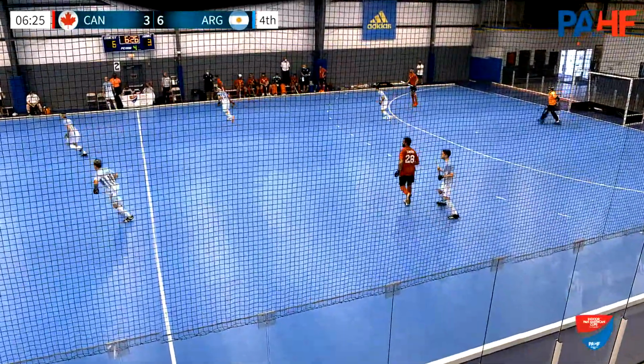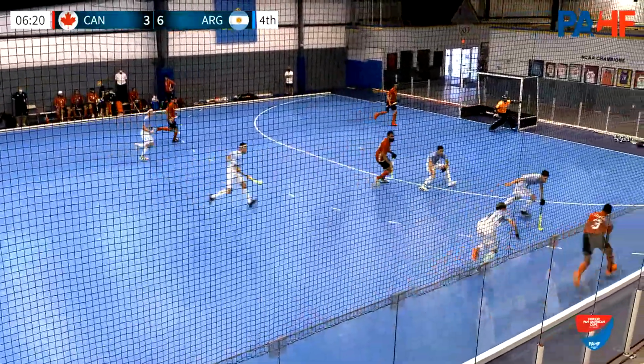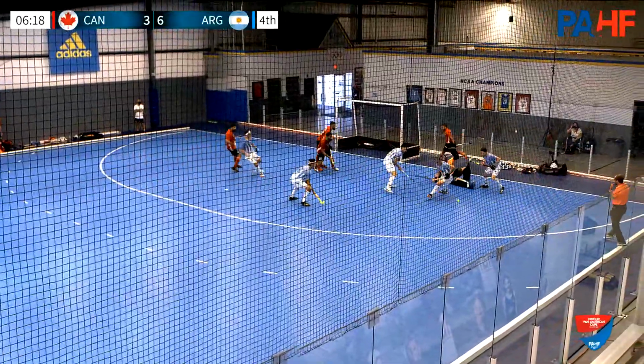in the men's division. Warming up behind me are the women that will be competing in the second game of the women's division.